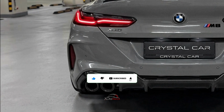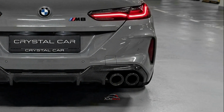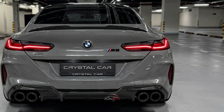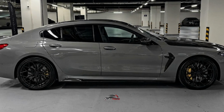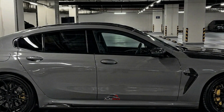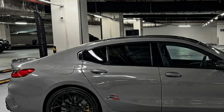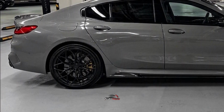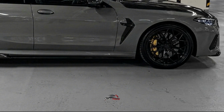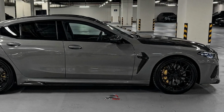Step inside and the quality is immediately obvious. The materials feel dense and carefully chosen. Soft leather, solid switchgear, and carbon or aluminum accents that don't look like afterthoughts. The seats are supportive for long drives yet still comfortable, and the driving position is excellent. Front passengers get plenty of space and a clear view of the road. The rear seats are tighter, as expected in a performance coupe, and best left for shorter trips or kids. The cabin is quiet at highway speeds, which is something you notice and appreciate after a few hours behind the wheel.